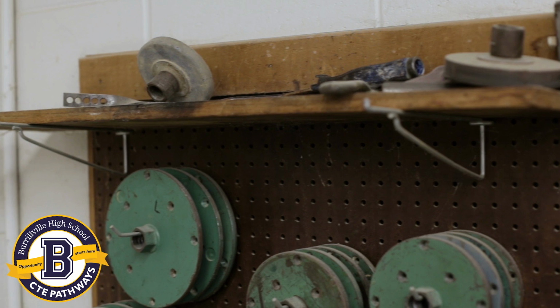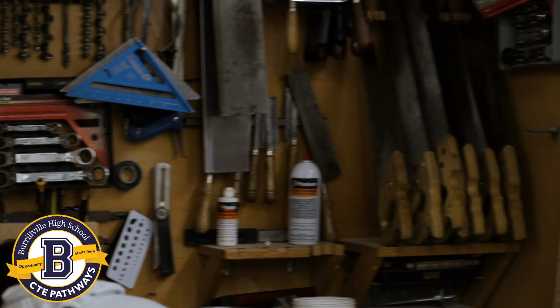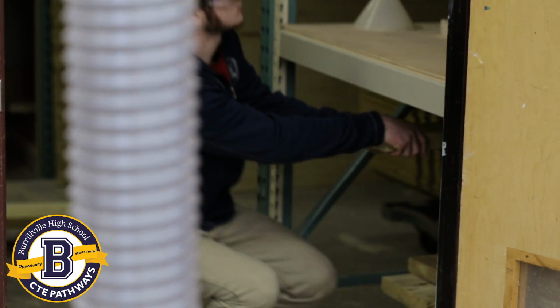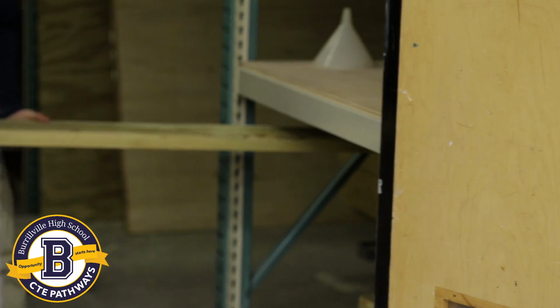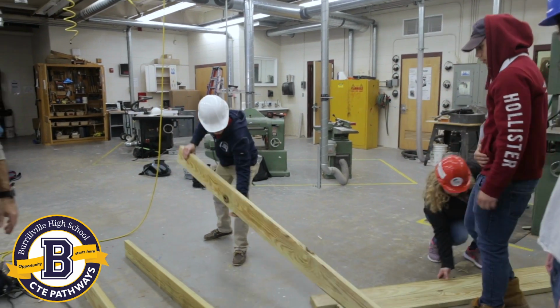By the time they get into Construction 3, we want the students to do more project planning, where the students actually start going out and quoting smaller jobs. They're responsible for some type of community project, whether it's helping a disabled vet with building a chicken coop or building a shed for one of the local schools or departments.